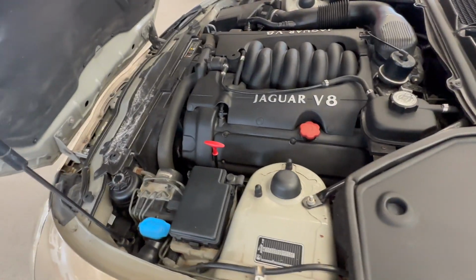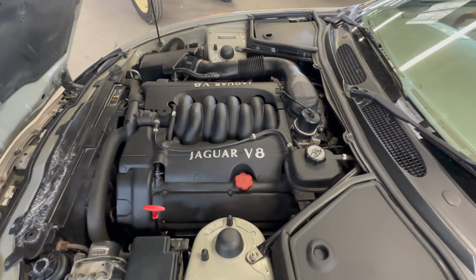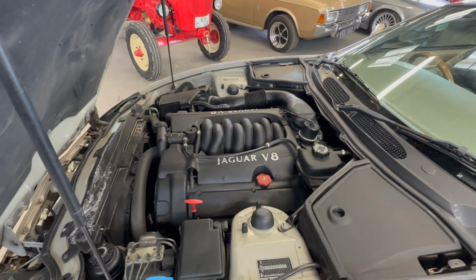Into the engine bay now. All nice and straight in the engine bay. All the plastic trims are still there. Lovely and tidy in there. Right, Johnny's going to fire it up for us there. Taking over nice and happy there.